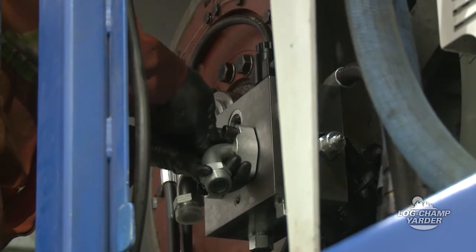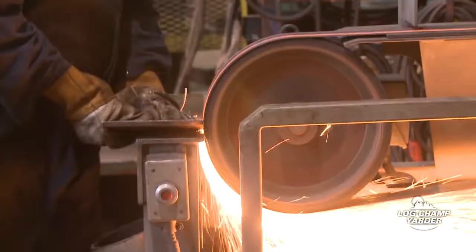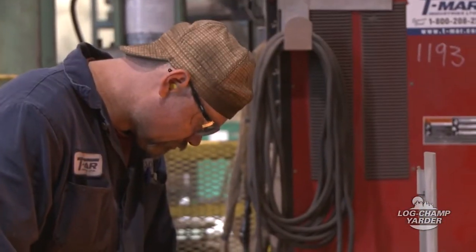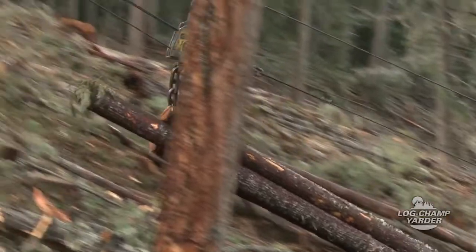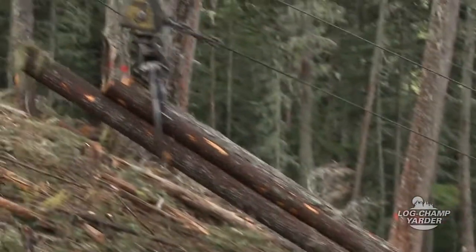I like the fact that it basically worked right out of the gate. We had very, very few teething problems. That part's gratifying. All the machines that I've worked on, this particular machine has probably worked the best out of the box of any of them that I've seen.